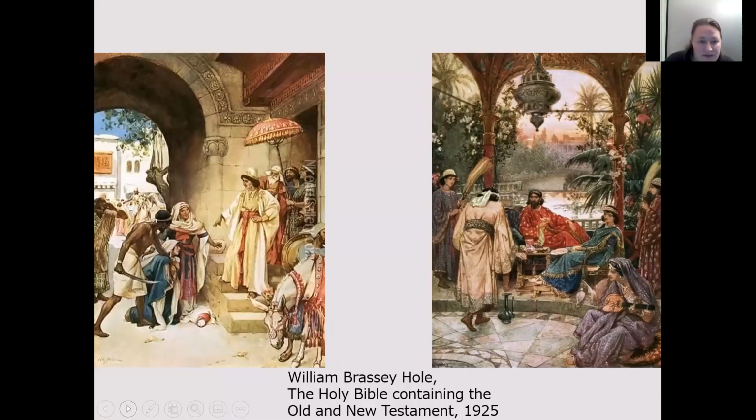To the left, we see two women standing in front of somebody important. One has a baby in her arms. The other one has put her baby on the floor because it died. To the right, we see Esther, who's having a party for her husband and the man who has tried to get her and her people killed.